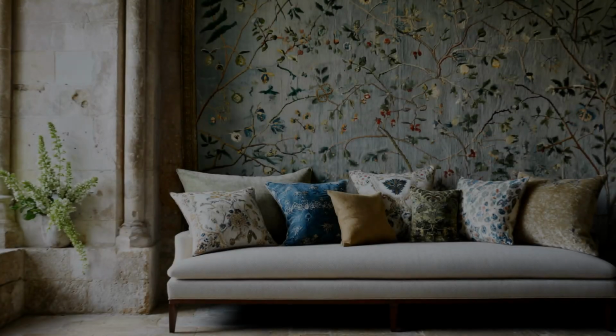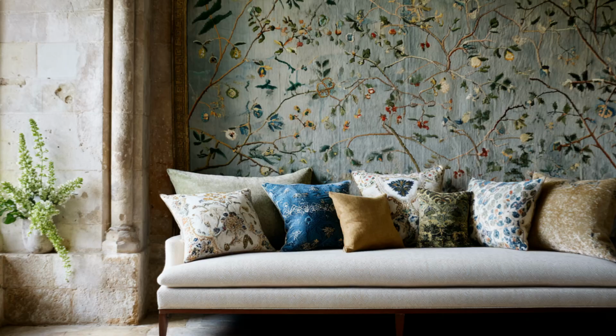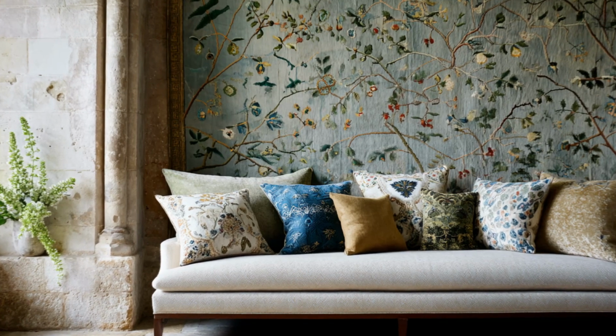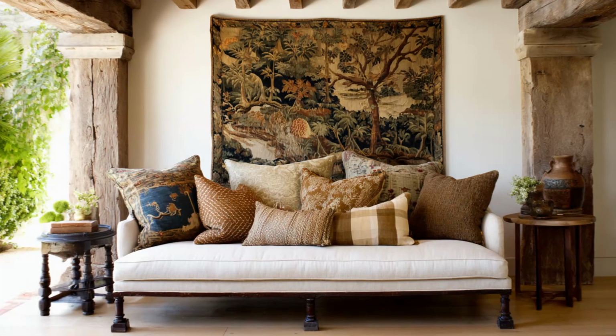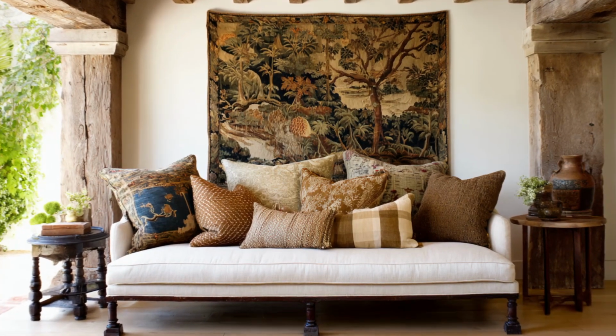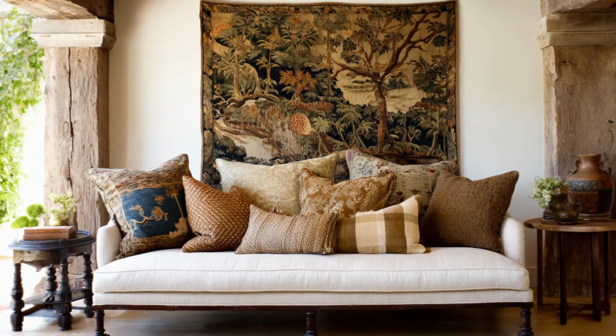Elevate your space by layering with vintage textiles and tapestries. A beautifully faded tapestry hung on a wall can serve as a stunning focal point, adding a sense of history and artistry. Drape an old quilt or a vintage throw over the end of a bed or a chair. The patterns and colors of these pieces often tell a story and add a rich layer of texture and warmth.